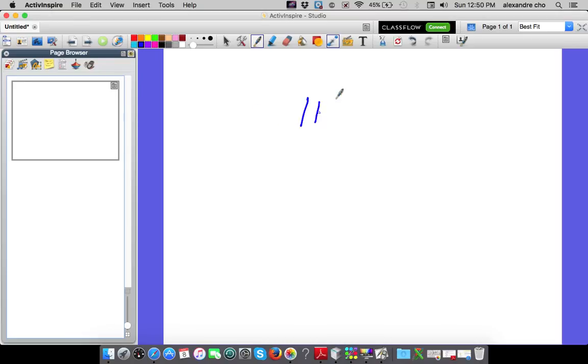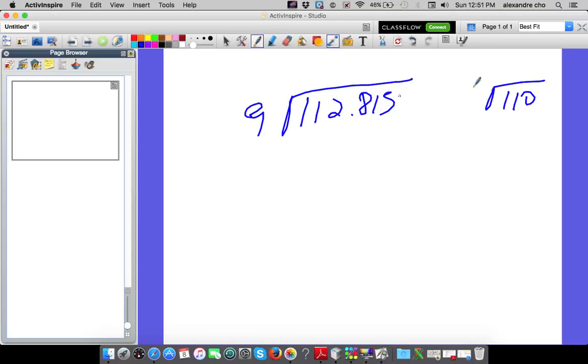Okay, so you had 112.815 divided by 9. So you had 112.815 square kilometers, and you're splitting that between 9 people. 112, I don't know, let's make that 110. 9, we can keep it at 9. Actually, I'm going to change it to 10 just to make my life easier. So 10 goes into 110 about 11 times. So I'm looking for an answer that has around or near 11.